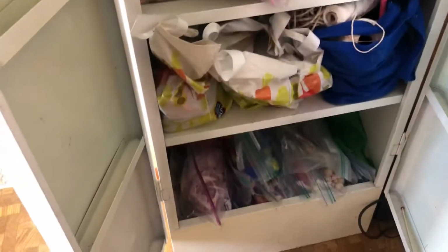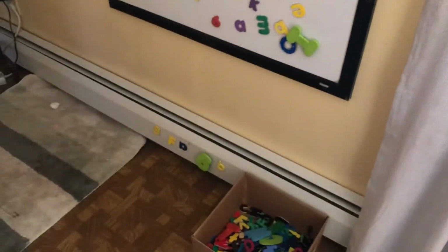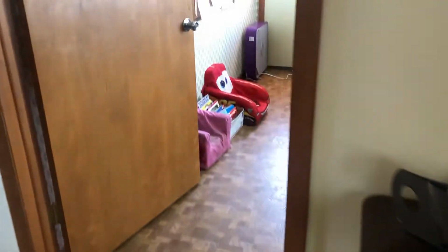All of our music. Yarn and twine and extra music things. In every room, I've got to have a little area for music for Jack to have fun. And here's our art room.